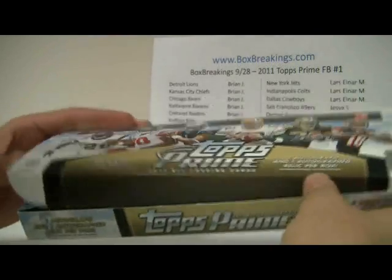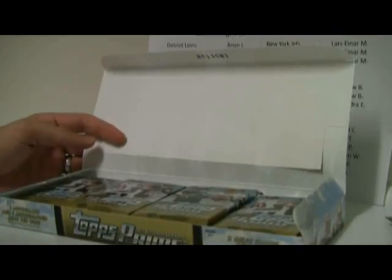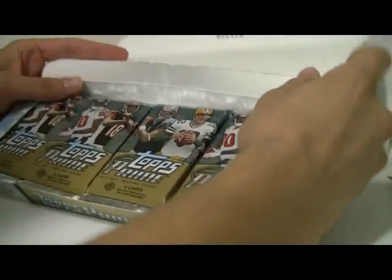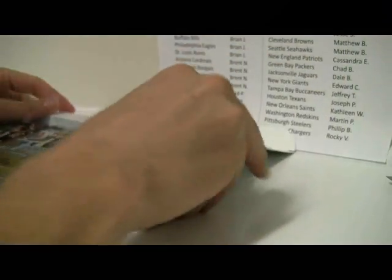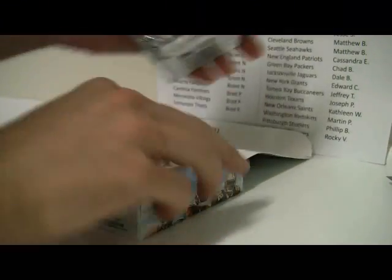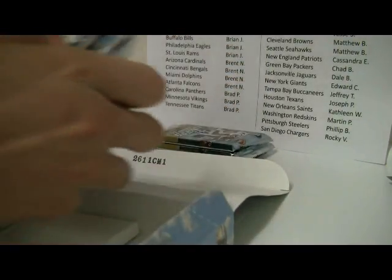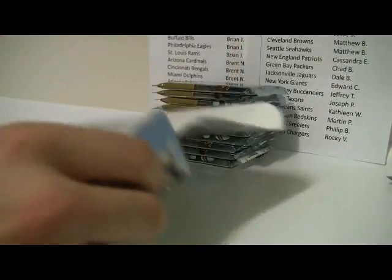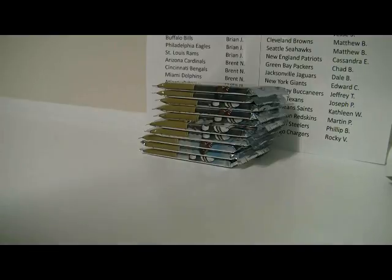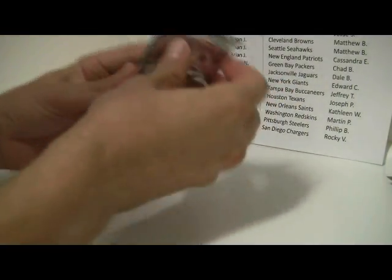I guess these don't have the typical seal that normally Topps puts on. Let me put this down a little bit so you guys can see the packs coming out of the box. So 3, 2, 2, and 3. Empty box. Move that to the side. And here we go, pack number 1.